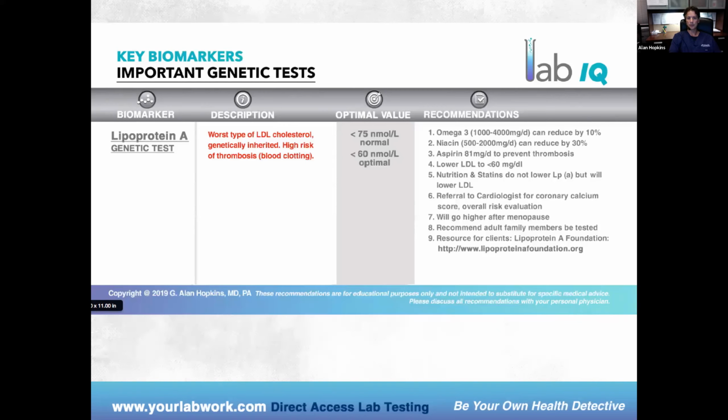I do not have lipoprotein A. My wife has it. So when our children get into their adult years, we're going to check all of them. We're going to see who has lipoprotein A and who doesn't. And I'm just going to keep an eye on and counsel people that do have that lipoprotein A.